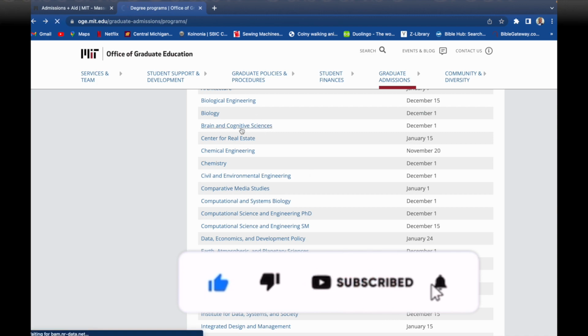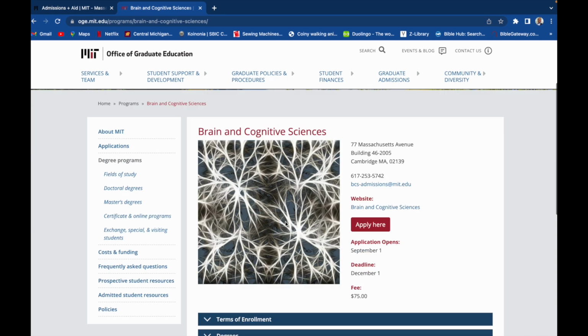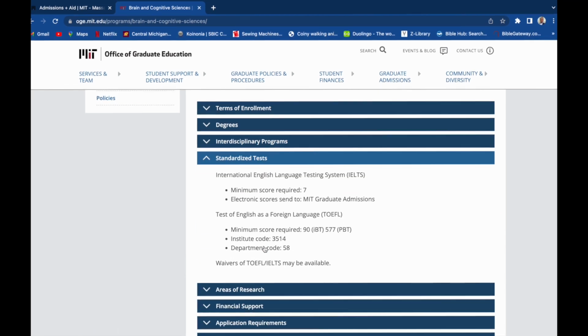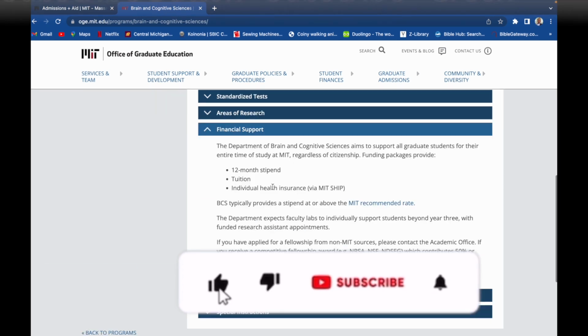Let's look at brain and cognitive sciences. Let's look at the degree. We have Doctor of Philosophy, and the standardized test. You don't need the GRE, okay? Then English proficiency too could be waived. Let's look at financial support.